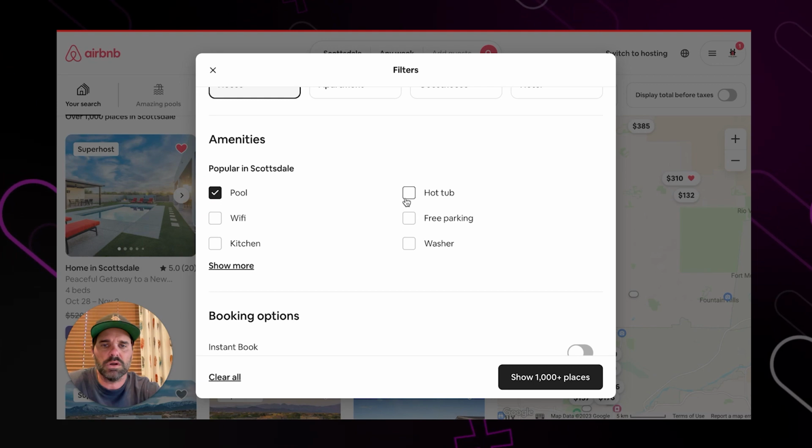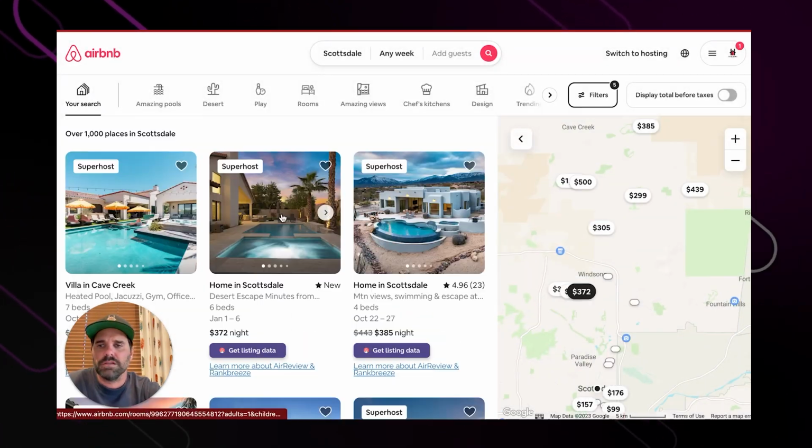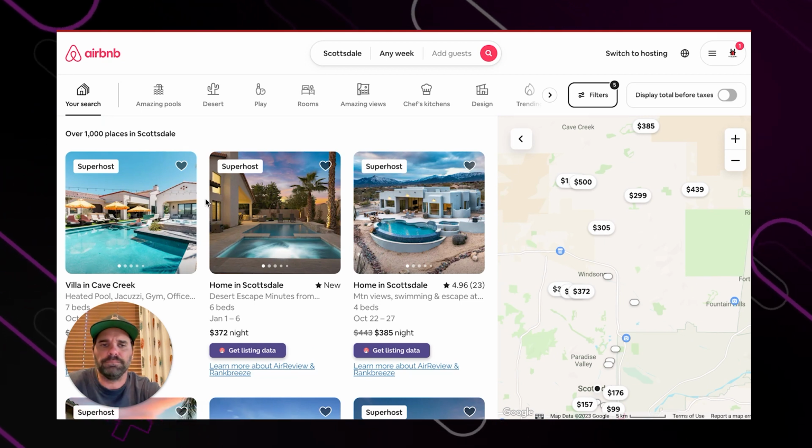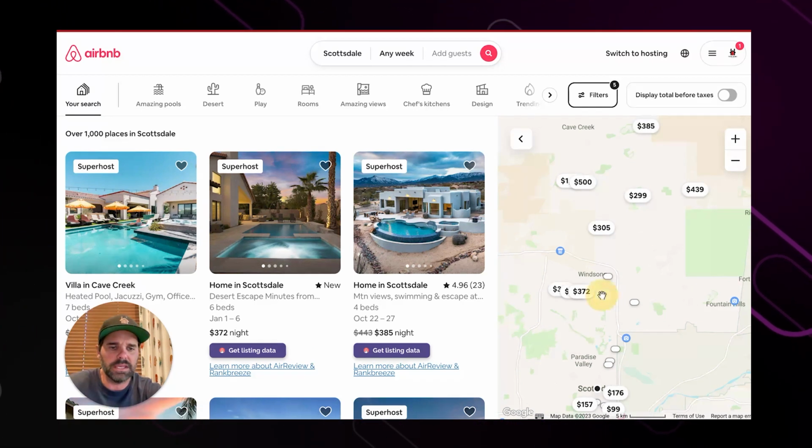I have a pool and I have a hot tub. So I definitely want to just put at least those 2 in there. And then I like to see what pops up. So that's a little far away from my area.